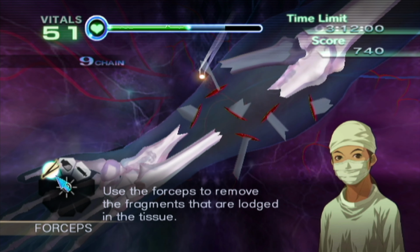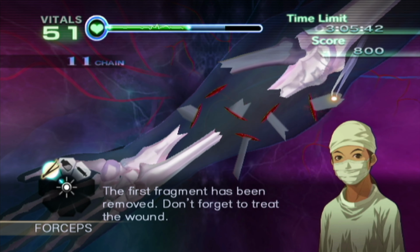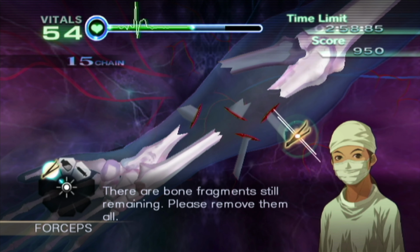What you're seeing here is the first level, or the prologue level. It kind of teaches you how to play and things of that nature. But this is a very interesting game. Very unique. There's really nothing like it, even on the modern consoles.